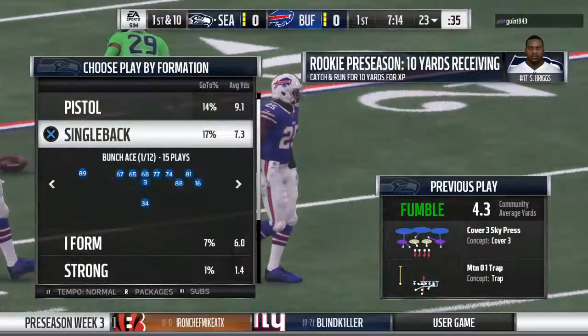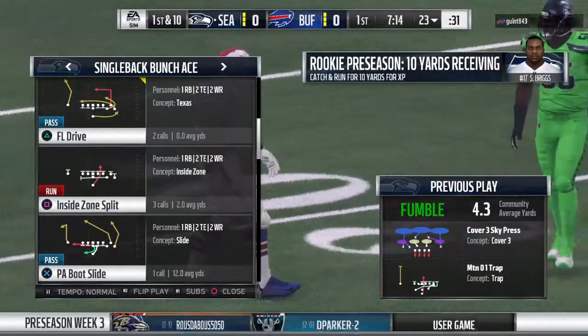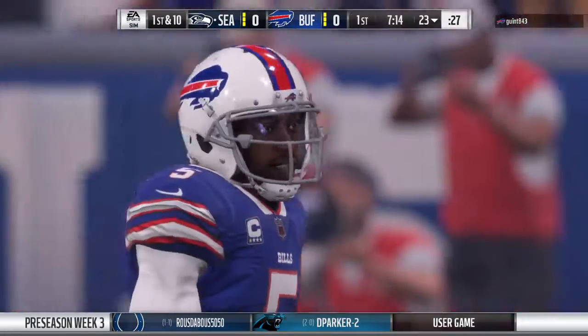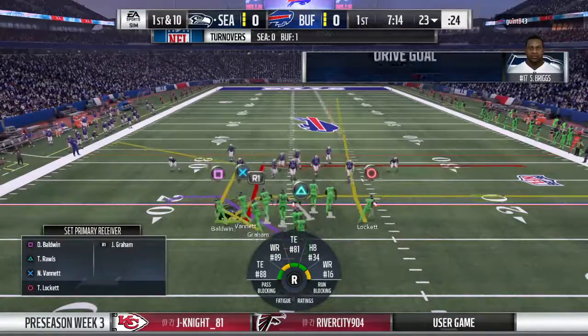No coach or team's ever happy when someone has a turnover. But if there's ever a good time to do it, preseason. Yeah, right now. You know that come regular season, he's going to be ready to go. And maybe he'll remember, yeah, I don't want to do this when it comes time for the games to count.